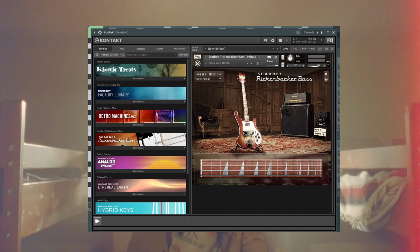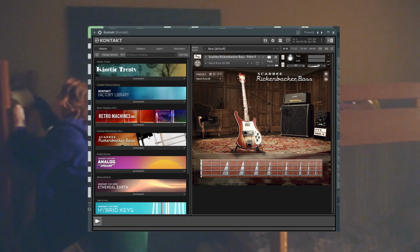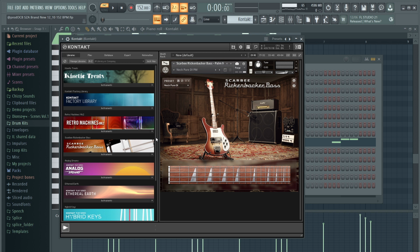Once I had the base of the beat, I moved on to adding an actual bass to the beat. For my bass, I went into Contact and selected the palm muted Rickenbacker bass setting and came up with a simple bouncy bass line.